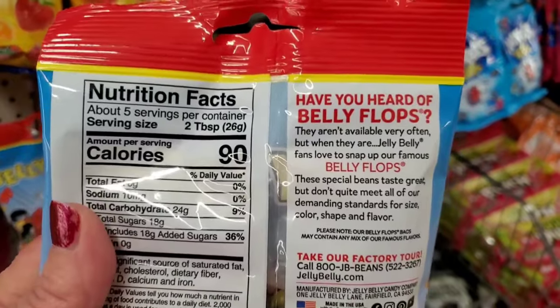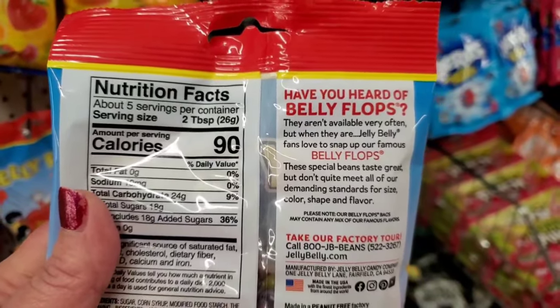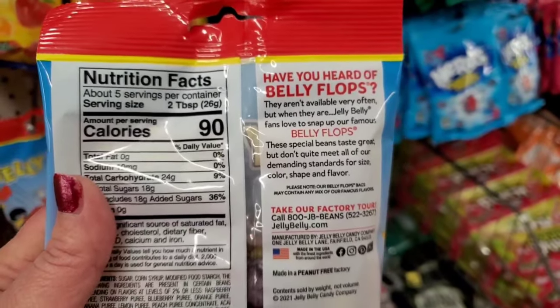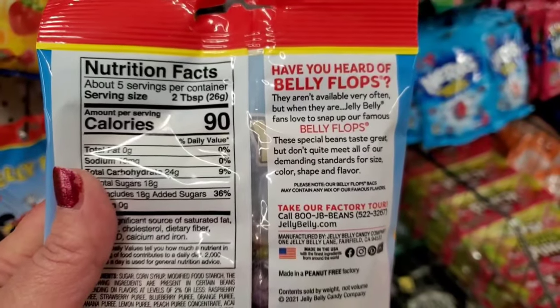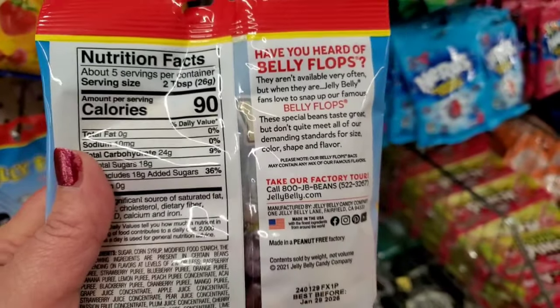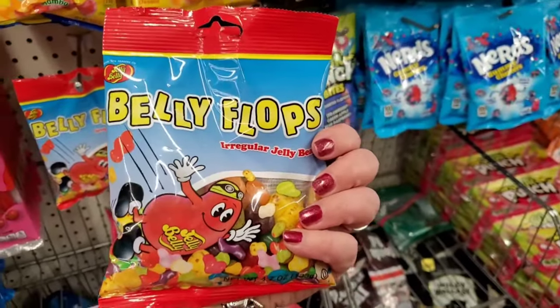And it says, have you heard of belly flops? They aren't available very often, but when they are, Jelly Belly fans love to snap up our famous belly flops. These special beans taste great, but don't quite meet all of our demanding standards for size, color, shape, and flavor. And flavor's a little disturbing, but they definitely look exciting.